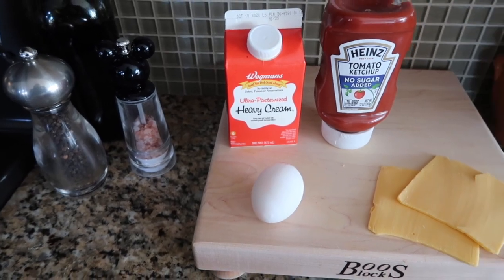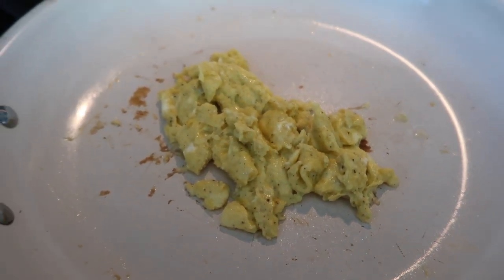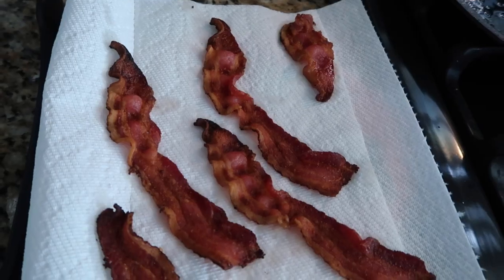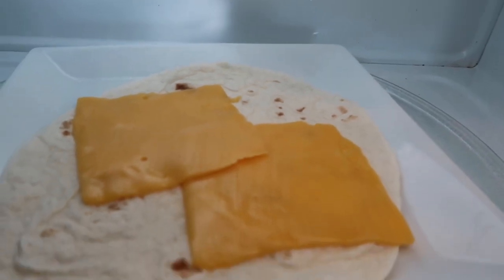So all I'm gonna do is scramble up an egg with a little bit of heavy cream, salt and pepper, and then I'm actually going to cook some bacon. I like to do 415 in the oven for that for about 15 minutes. Just watch it carefully so it doesn't burn.